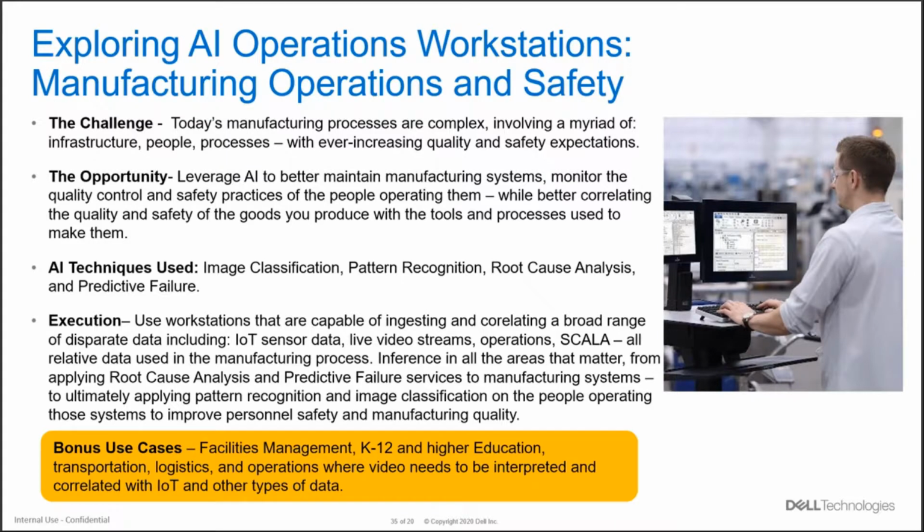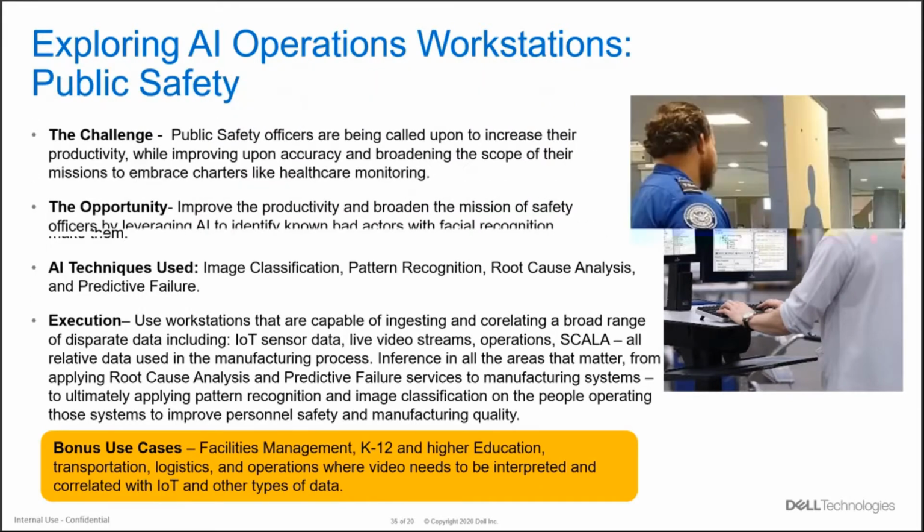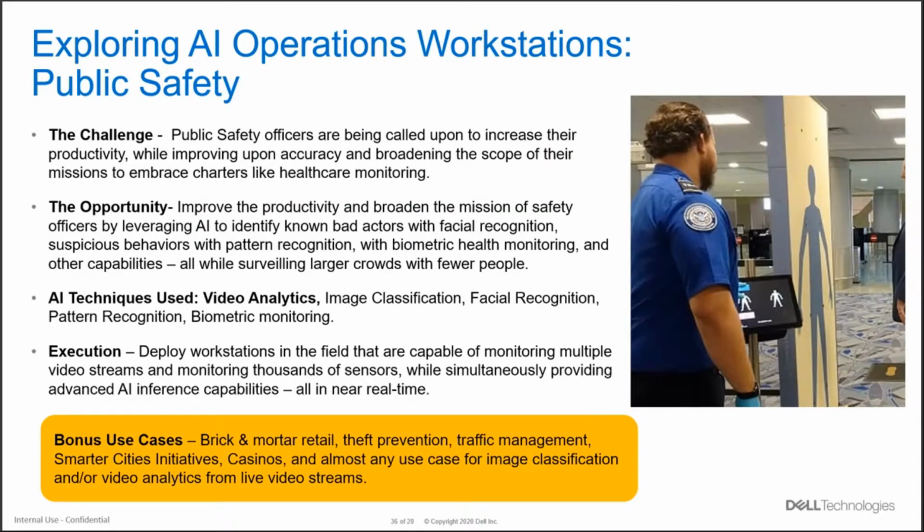But analogous use cases: facilities management, K through 12, higher ed, transportation, logistics, any operation where video needs to be correlated and interpreted with IoT and other types of data. So certainly, we think this is going to be a growing field.